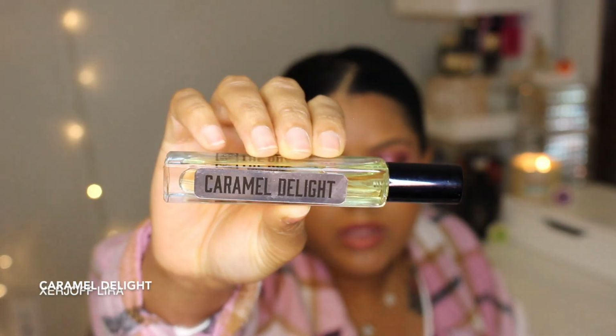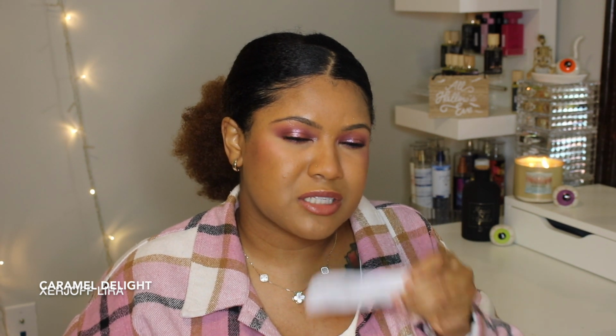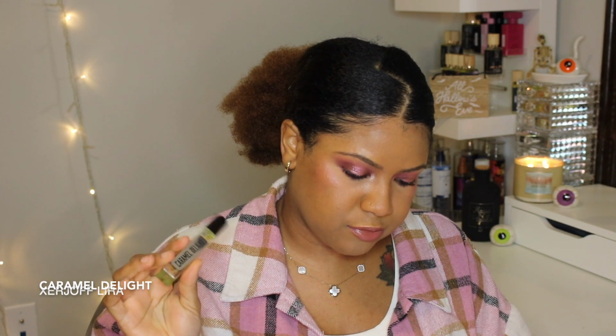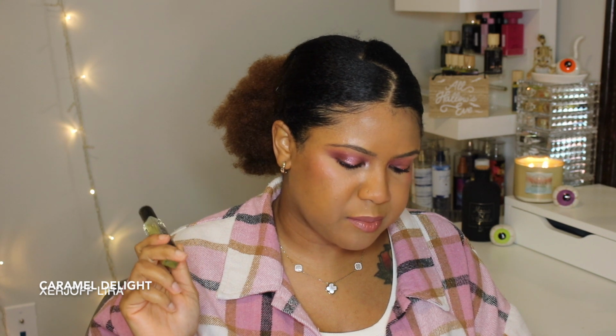This next one that we have is called Caramel Delight. I only just got a decant of this one, and I'm kind of glad that I did because I still don't know how I feel about it. Let me let that dry down. This is an inspiration of Lyra by Zerja. It says the notes are bergamot, blood orange, lavender, jasmine, cinnamon, licorice blossom, musk accord, vanilla, and caramel. I have an inspiration from Dapper of Lyra. I like that one so much that I was like, let me try this one.